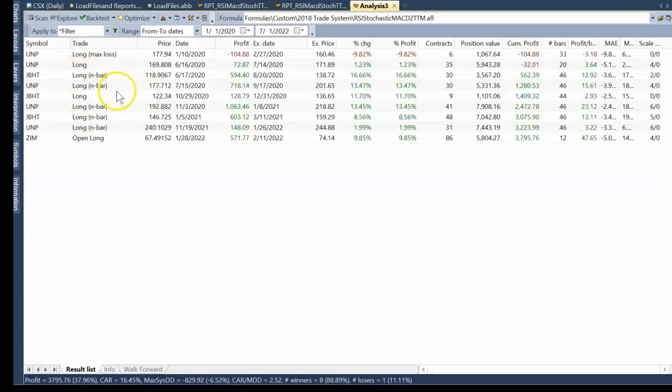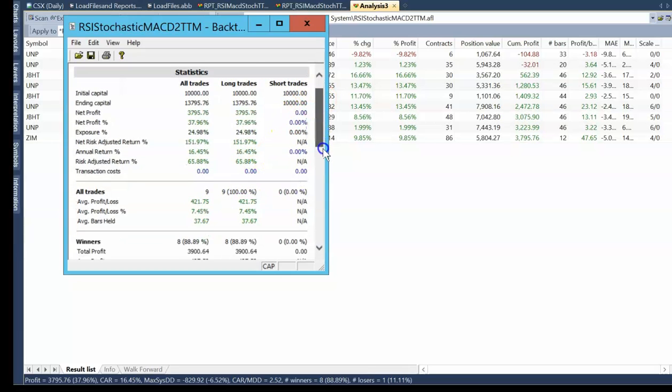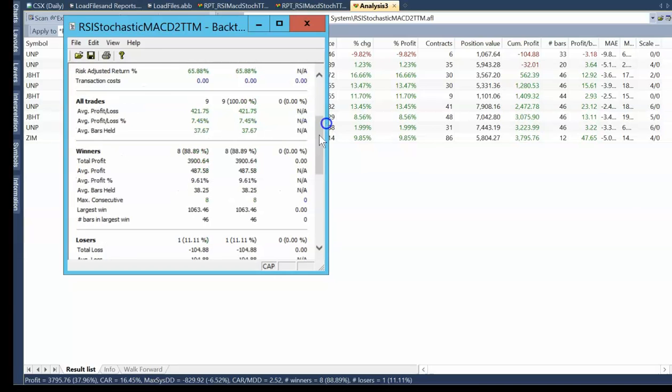Using the best 4 and doing a backtest, we have a risk-adjusted return of 65%. 37%. 9 trades over a 2-year period of time. Might not be enough, but there's only one sector. And these are the best of the best. You could trade the MACD or the RSI and get more signals. You can trade more stocks. Your winners are worth more than your losers. So you win more, nearly 4 times as much as you lose.